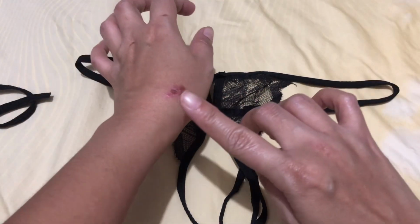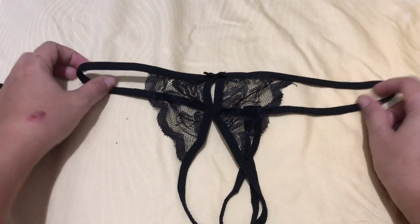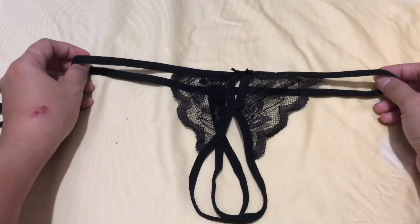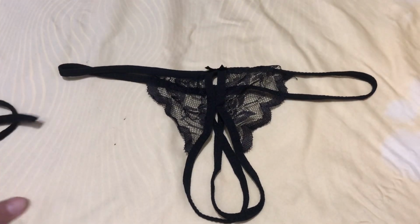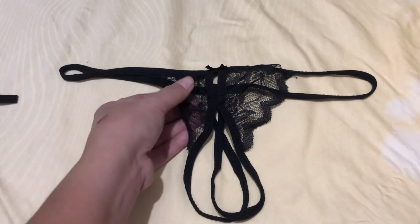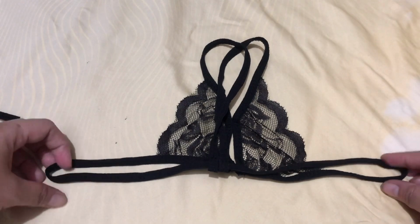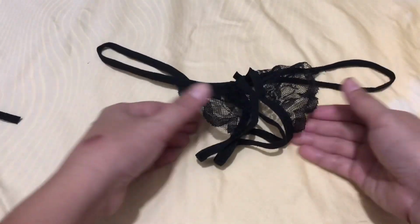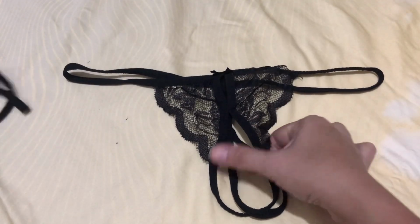Yeah, I got one. This one is so not nice. Napaso siya, guys, because I'm frying a fish. Look at that, so very nice, right? Oh, this is the back. This is the back. Oh, it's a nice one. Okay, so we will go to the top.